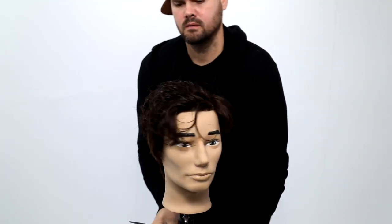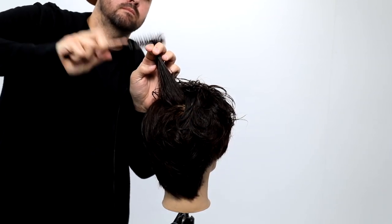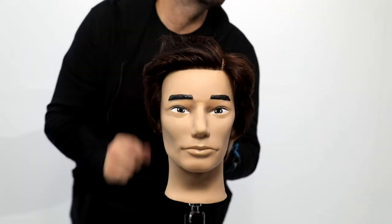So now we'll finish that up. I'll work all the way around the head, just kind of following the curve of the head. This isn't so much a structure thing, it's more of a texture thing. So I like to go through and just add that texture.